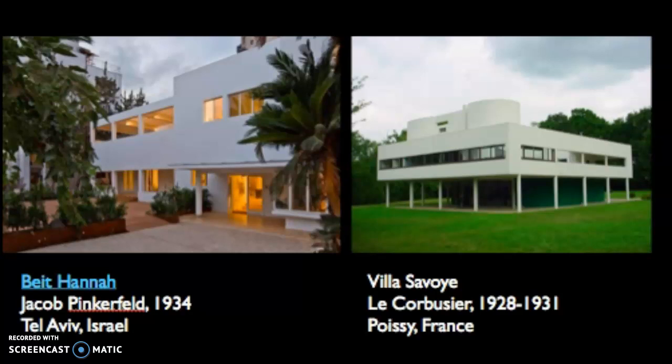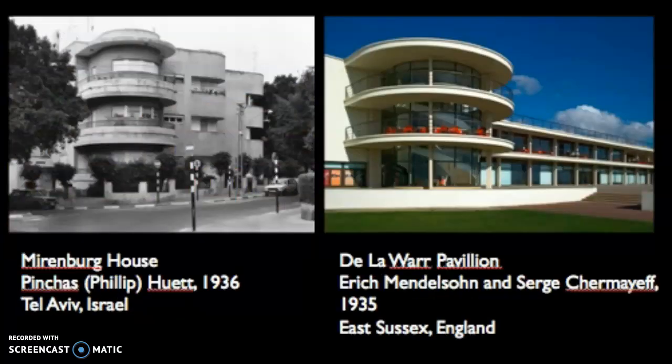Both buildings derive from Bauhaus architectural principles of smooth surfaces and horizontal continuity, and are good examples of what is also called the international style. While both feature a tier of semicircular balconies, the spaces in England are enclosed by glass, while those in Tel Aviv are more solid so as to provide more heat resistance.